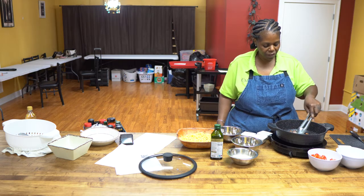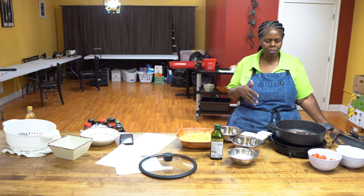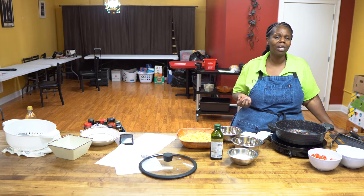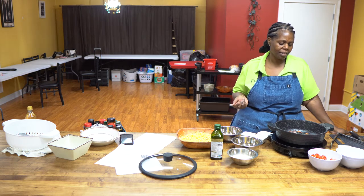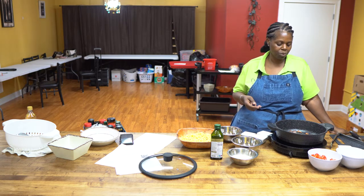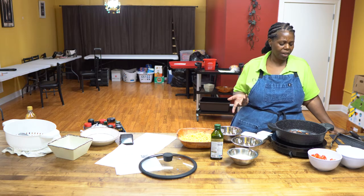Now you can find this peppered bacon at Publix, my favorite store. Aldi has thick cut peppered bacon. A lot of the stores, even Fresh Market, have the thicker cut fresh bacon. If you can get pork jowl, that is really good. Pancetta is okay to use.